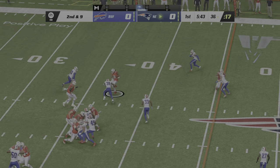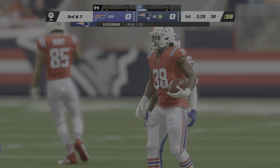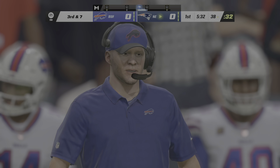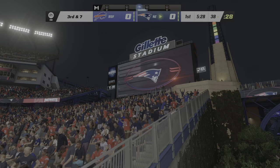They'll run it. This is Ramondre Stevenson. And the hole closes quickly there. He gets maybe a couple up to the 38. And this is why aggressive defense coordinators love to blitz. It wreaks havoc because they end up taking their attention to the blitzers, freed up the D lineman to make the play.